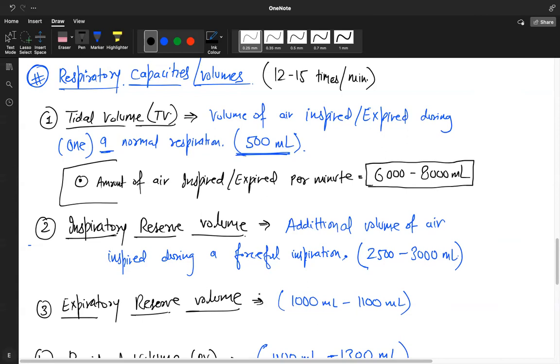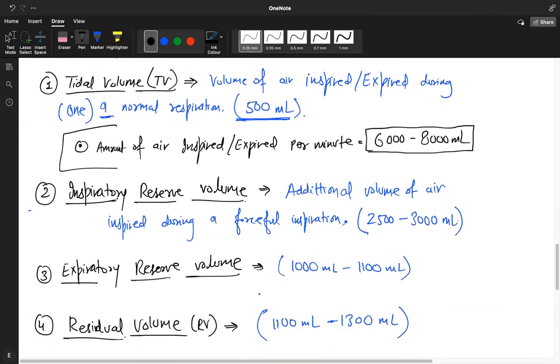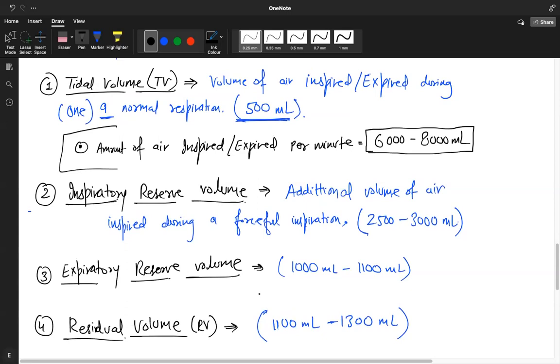Second is inspiratory reserve volume, IRV. It is the additional volume of air a person can inhale during a forceful inspiration. It is 2,500 to 3,000 milliliters. Then expiratory reserve volume, ERV, is the additional volume of air expired during a forceful expiration, that is 1,000 ml to 1,100 ml.